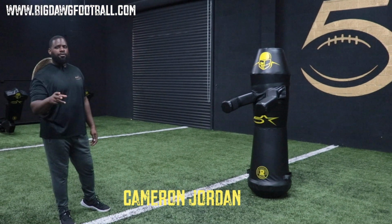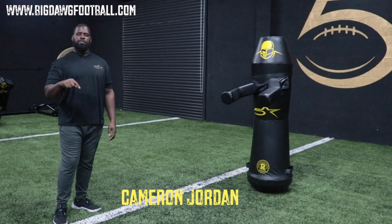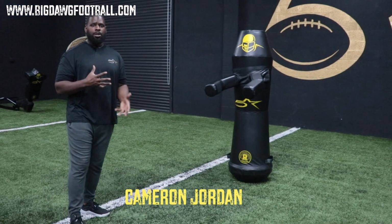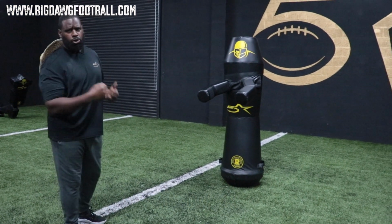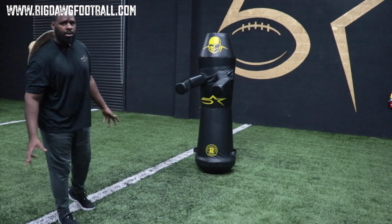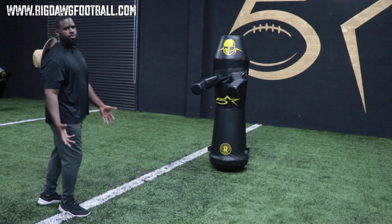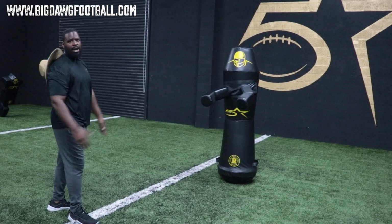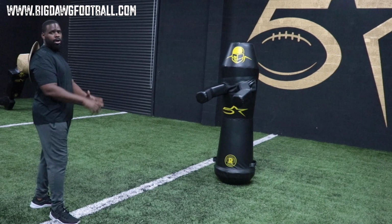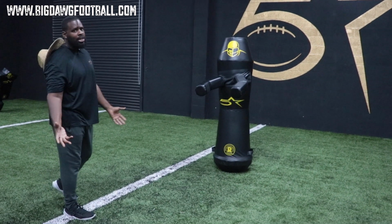Cameron Jordan, first thing, in this particular situation was in a 2-point stance. Obviously, he has the freedom to mix up what he wants to be in, a 3-point stance or a 2-point stance, and he chose the 2-point stance here, which was good. Sometimes when you're in a 2-point stance, you can see what's going on in the backfield, you can read formations, and you can still play off of them, whether it's playing a run or playing the pass. Some guys can do that, some guys can't.